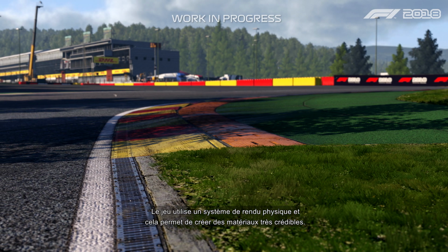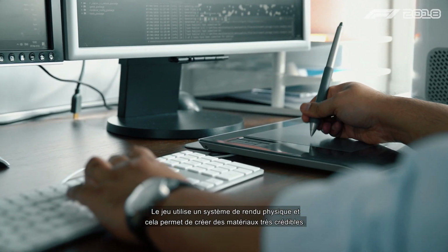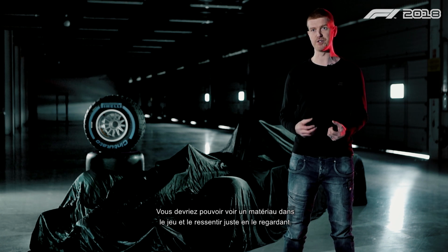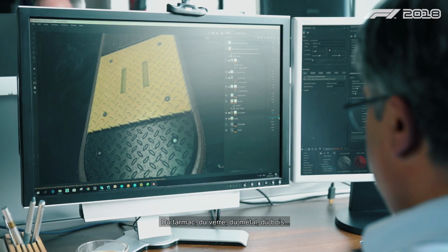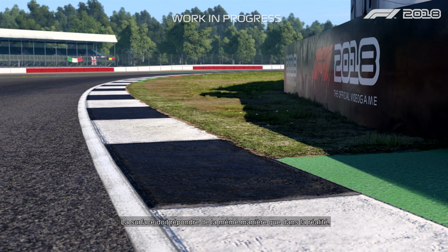The game uses something called physically based rendering, and that allows us to create materials that are very believable. You should be able to basically look at any material in the game and be able to tell how that feels just by looking at it. Whether it's tarmac, glass, metal, wood, whatever it is, the surface response should be correct to what you see in real life.